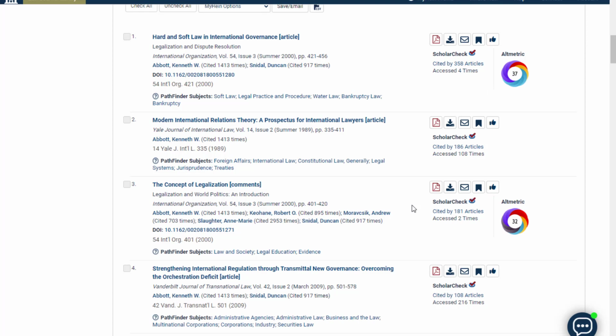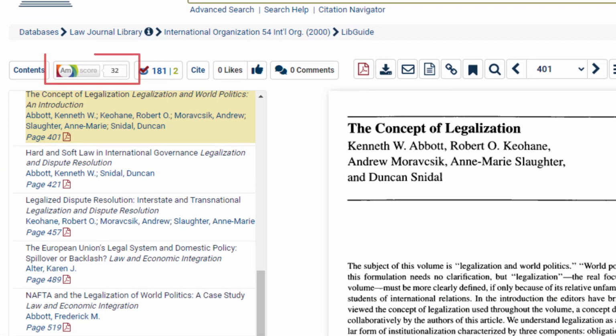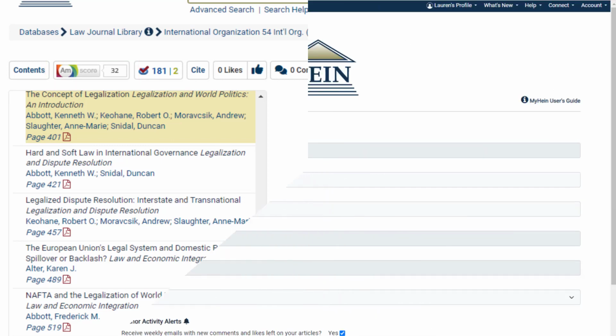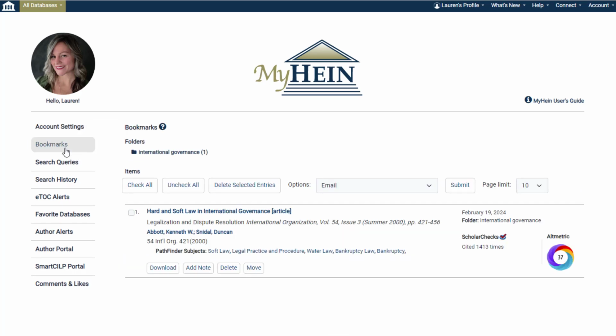When viewing an article in HeinOnline, an Altmetric badge will appear next to the ScholarCheck metrics above the table of contents. If a user saves an article that contains an Altmetric badge to their MyHein account, the badge will be displayed there as well.